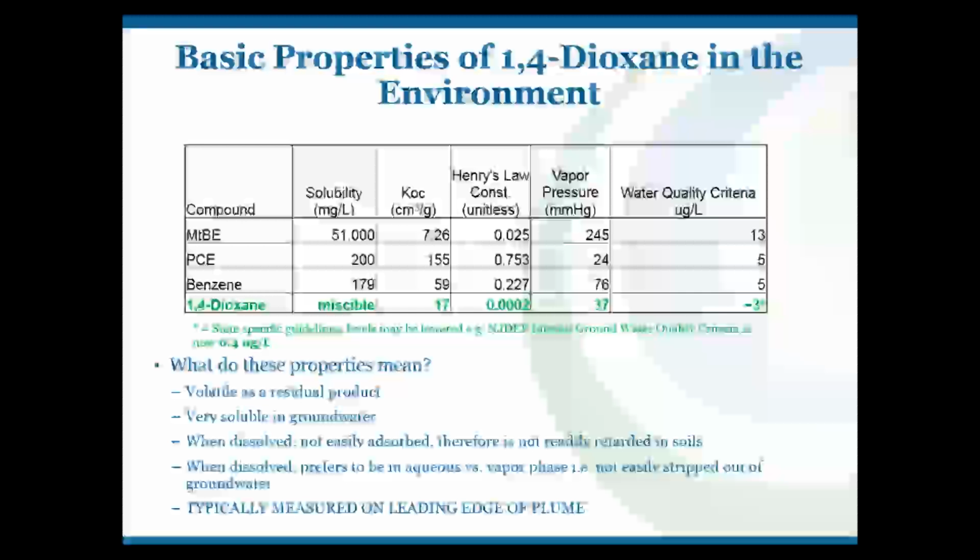So what do these properties mean? It's volatile as a residual product. Unfortunately, we don't see it in that form much. It's very soluble in groundwater, will therefore not easily adsorb, will therefore move readily in the subsurface, and typically can be seen on the leading edge of a plume.